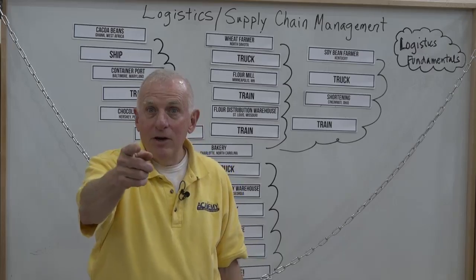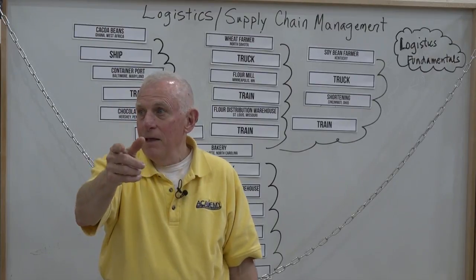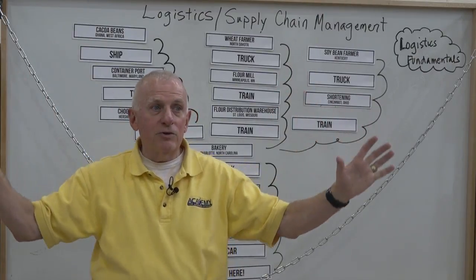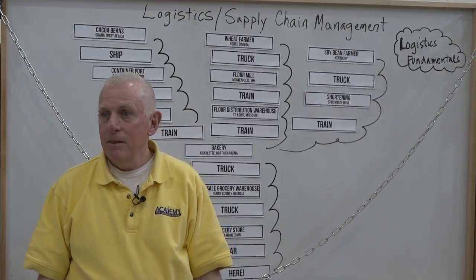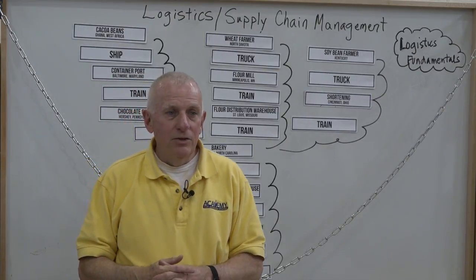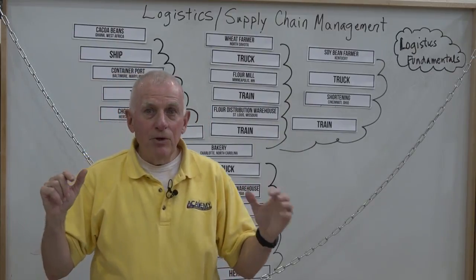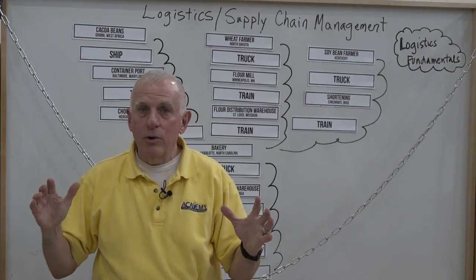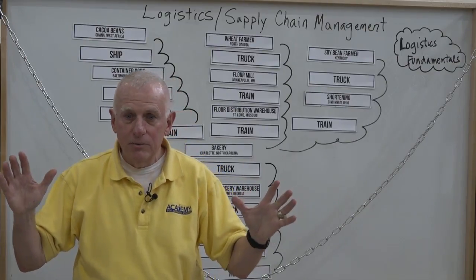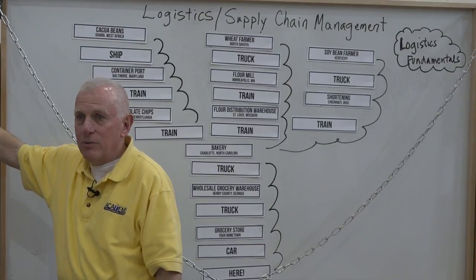That camera right there is the result of a very complicated supply chain management system. Everything you see in this room is the result of supply chain management. We couldn't live without supply chain management. So why are we talking to you about this? Two reasons. First of all, the opportunities for a supply chain management career in Henry County are huge. In fact, here are some of the jobs that you can get in Henry County in supply chain management.